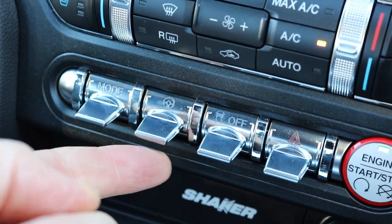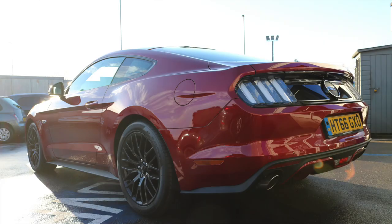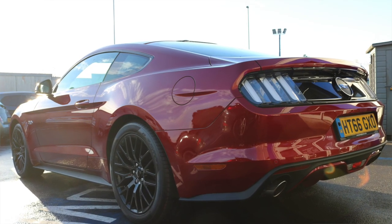Engine's kicked down, a little bit more responsive. But I've also got a steering feel button. Again, I've got comfort, normal, and sport. So I'm going to put it in sport. It firms up a little bit, and I'm guessing that's just to make it a little bit easier to deal with when it goes all wibbly at the back. But the car now feels a little bit more up for it, a bit more throttle response.